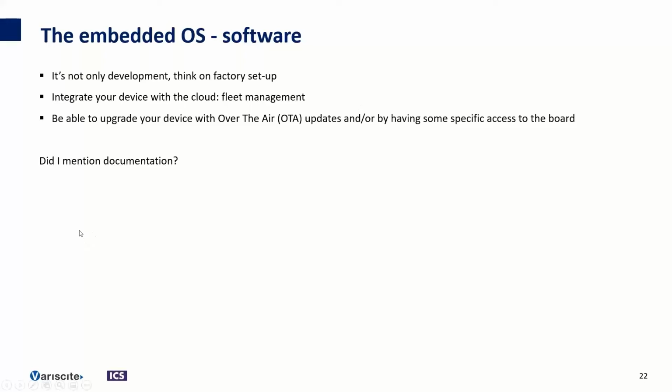Always consider updates. Even if your device will not be able to connect to the internet, be sure that you have a way to provide updates for it. Next slide, please.